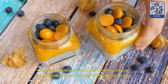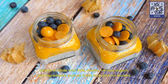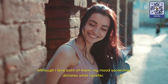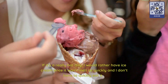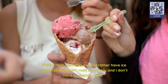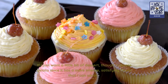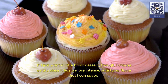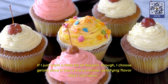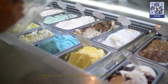Gelato is made with milk, cream, various sugars, and ingredients such as fresh fruit and nut purees. Although I love both of them, my mood sometimes dictates what I prefer. If it's a really hot day, I would rather have ice cream since it won't melt as quickly and I don't have to quickly eat it. If I just want a little bit of dessert, though, I choose gelato since it has a more intense, satisfying flavor that I can savor. Do you prefer ice cream or gelato?